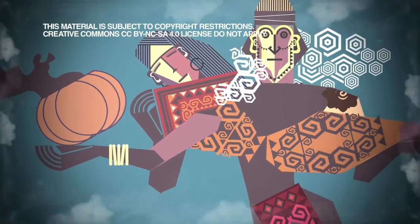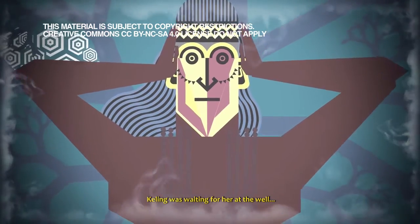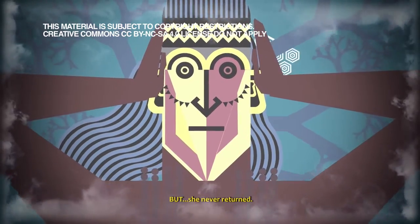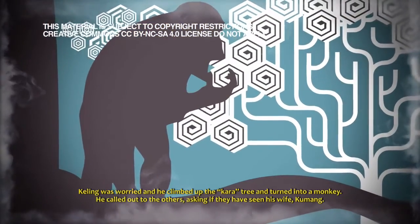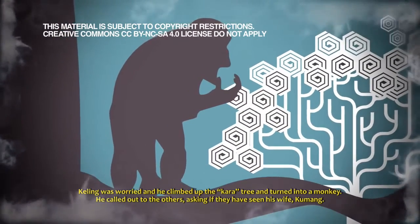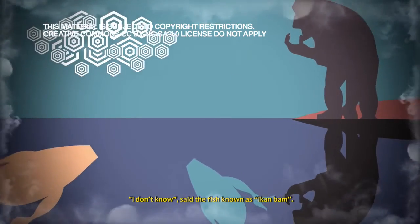Then he was waiting for her, he couldn't find her. So he turned himself into the monkey so that he can climb the tree. So he was asking the fish in the river, called ikan bam, have you seen my wife? He said, no, I don't know.